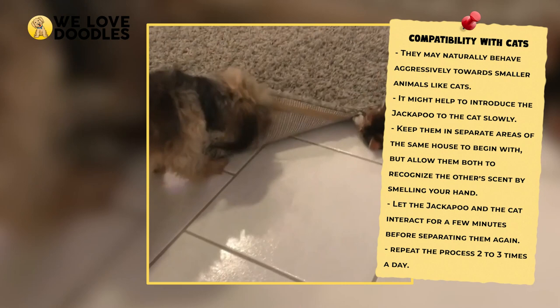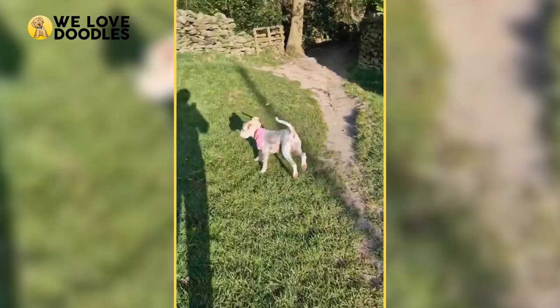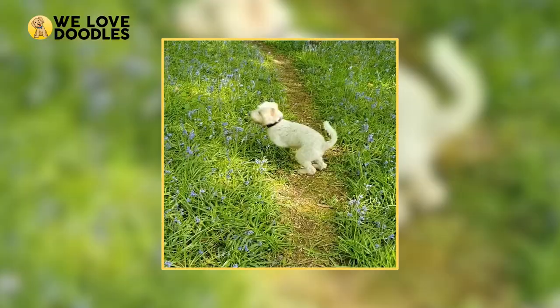And that's about all for our guide on the Jackadoodle. It's such a unique kind of dog with plenty of characteristics that you don't normally see.